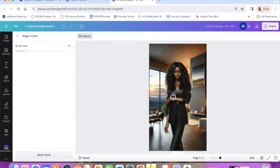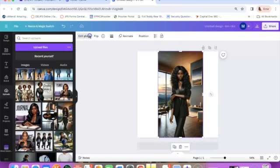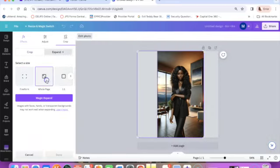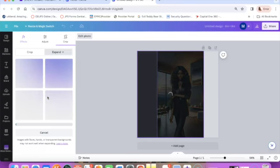Okay, what if I wanted to extend this table? This table is halfway here. Let me go ahead and push edit photo. Let me go to magic expand. I'm gonna say whole page and expand. Now look at the table now, and look at how it's gonna be after we expand it.